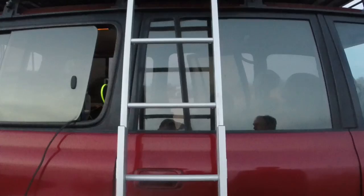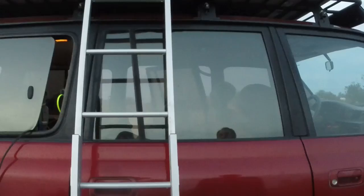Do you stay in parks, or mainly in campgrounds or RV parks when you're out? Both. The truck is built to be in remote locations as well.